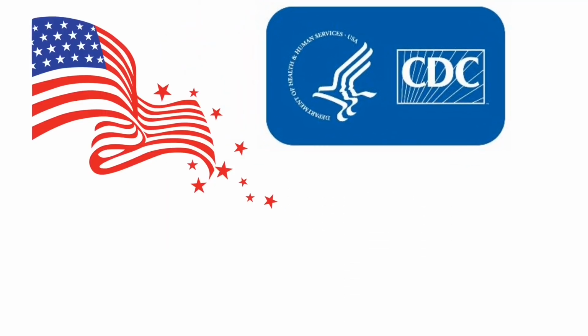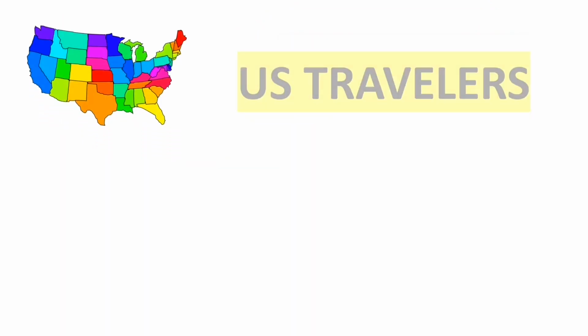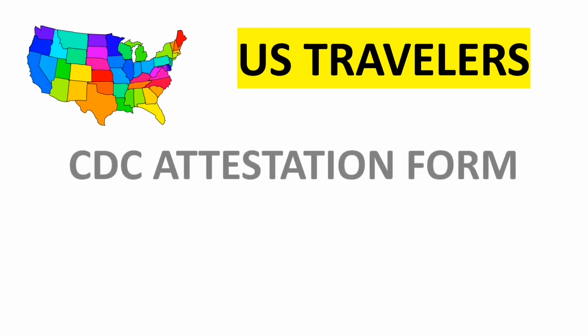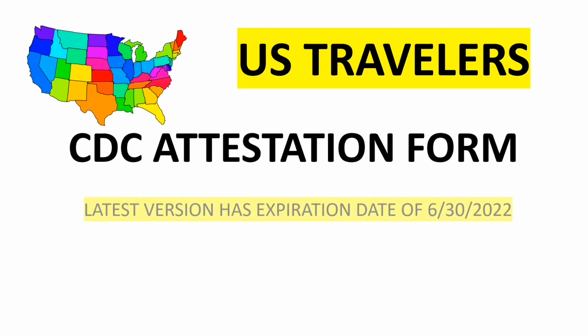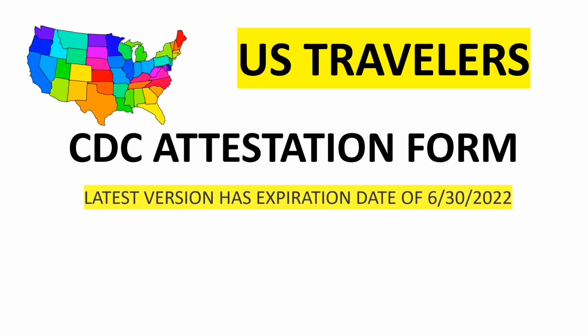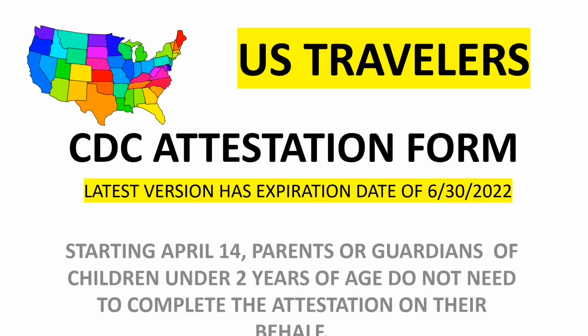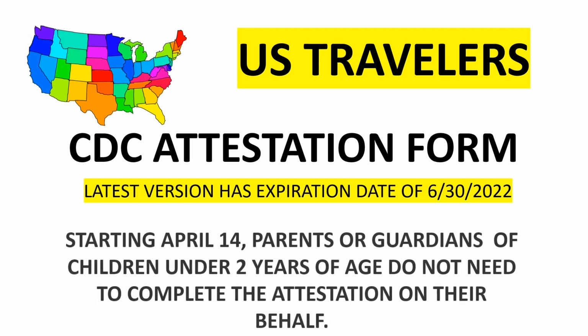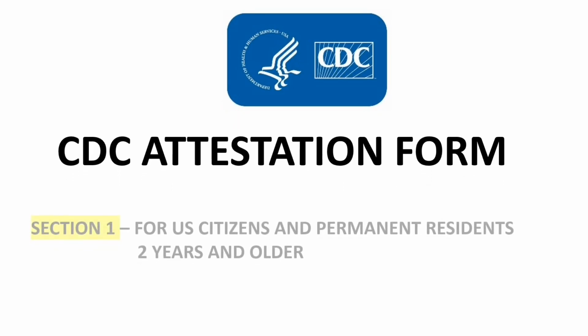Also, please fill out the CDC Attestation Form. However, there are some updates, and there is now the latest version of the CDC Attestation Form, and it has an expiration date of 6/30/2022. Beginning April 14, parents or guardians of children under 2 do not need to complete the attestation on their behalf. The CDC Attestation Form is now easier to fill out.